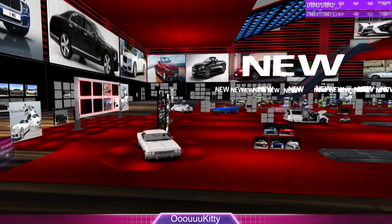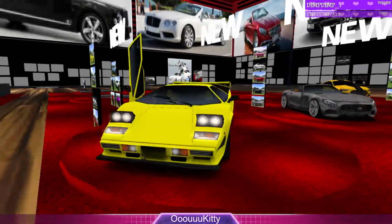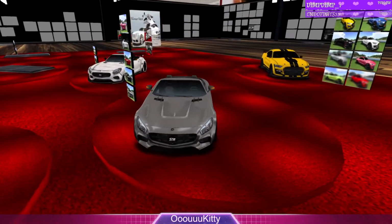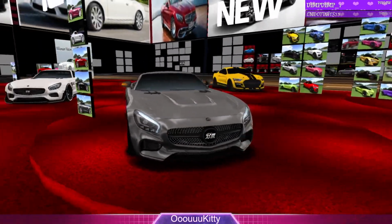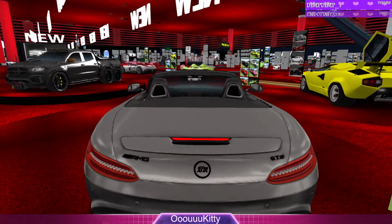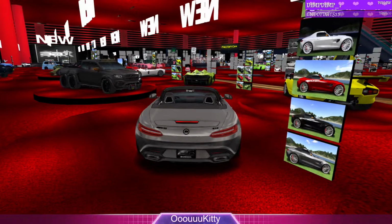Oh, hold up. Y'all better respect these camera angles, okay? Ooh, this definitely looks like a car from GTA. For sure. That car is in GTA. Oh, this is nice. Is it loaded in? What is this? It's a drop top. An AMG. Is it AMG Mercedes?